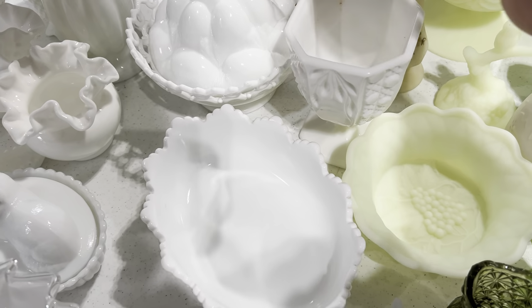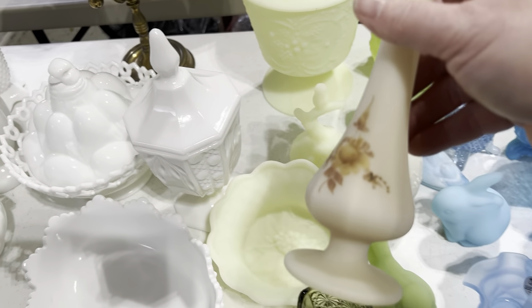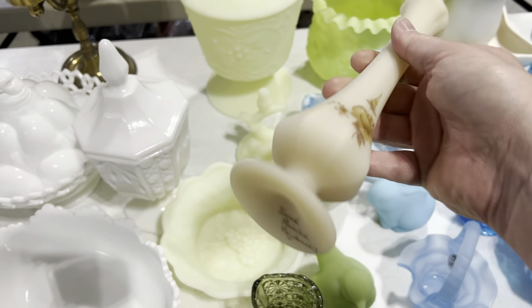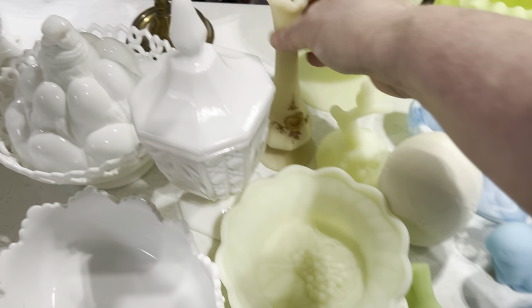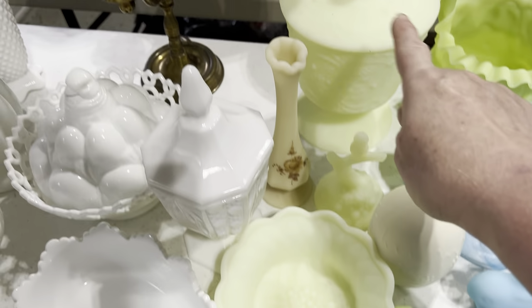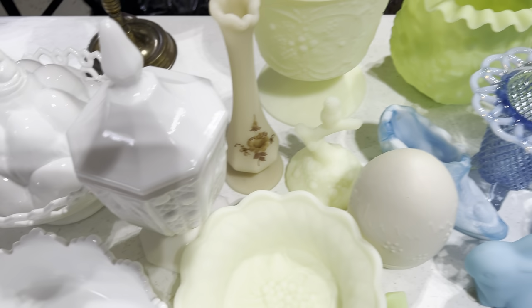This may be a Westmoreland piece. I don't know, I did not look that one up. This was in a box, and it was brown as could be. But it cleaned up, so it's a Fenton custard. And then these were gorgeous. Yes, these are all glowy, all glowy, all day long.